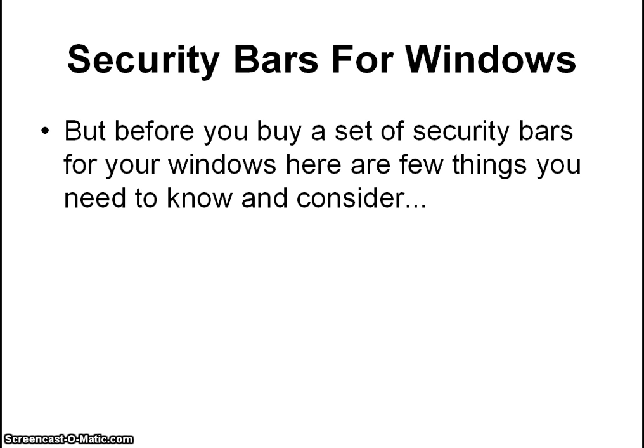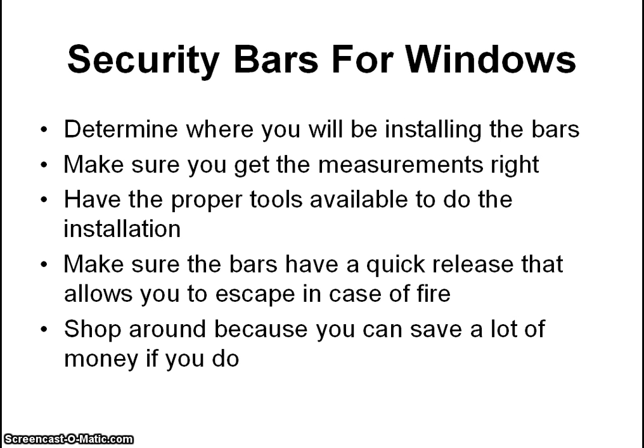But before you buy a set of security bars for your windows, here are a few things you need to know and consider. Determine where you will be installing the bars. Make sure you get the measurements right. Have the proper tools available to do the installation. Make sure the bars have a quick release that allows you to escape in case of fire. Shop around because you can save a lot of money if you do.